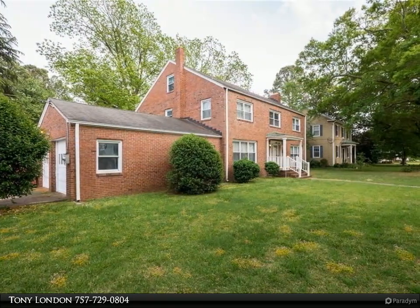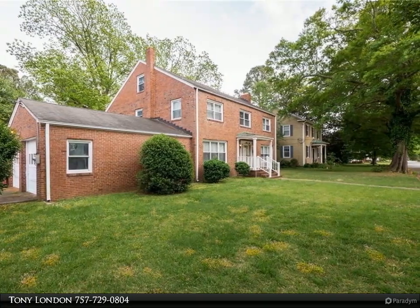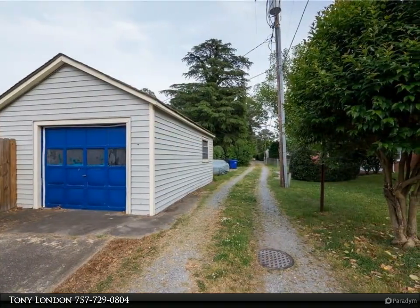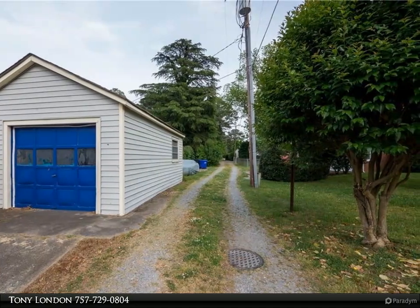Not located in a flood zone, the house has a two-car garage with additional driveway parking. Driveway entrance is located off the alley. Surrounded by mature trees, there is a detached shed, and the entire backyard is fenced. Two-zone cooling.